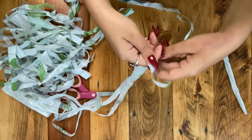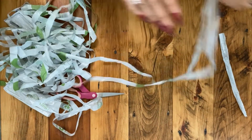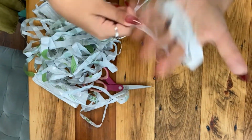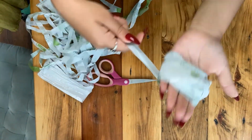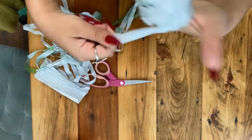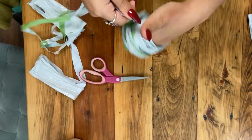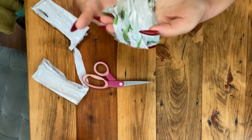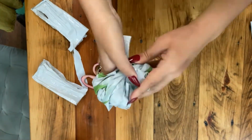Okay, now that I'm at the end, I'm going to just pull through these last couple. And then with this long string of Plarn, I'm going to roll it into a ball. Use it to make bags or some other fun projects.